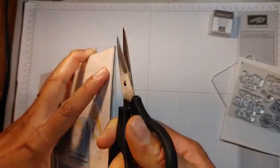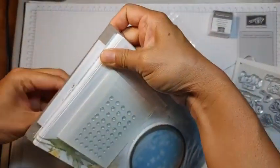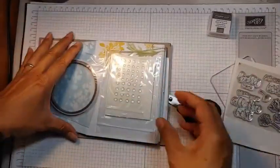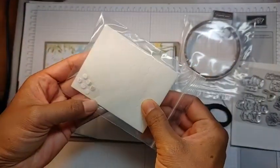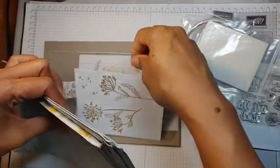Okay, it comes with adhesive, it comes with your ink, it comes with your stamp set, and we'll just tear into this and get going. Okay, so it's all shrink wrapped. You've got adhesive, you've got some embellishments, you've got more adhesive. Okay, and then this one also came with a gift box.